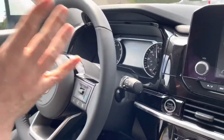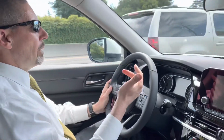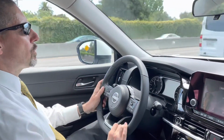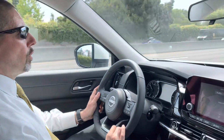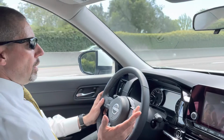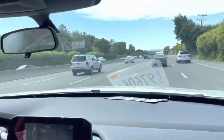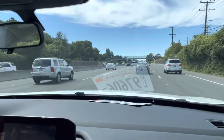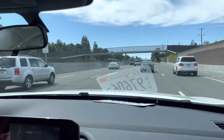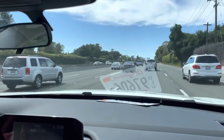So the beeping you hear was when the car gets confused when lanes merge, so it gives you warnings here and there, and I find it useful. It lets you know what's going on around you, so you can pay attention. And so right now we're cruising at about 70. See the car in front of us, safe distance, not too far, so somebody can still cut me off, which is okay, but I'm pretty close to the car in front.